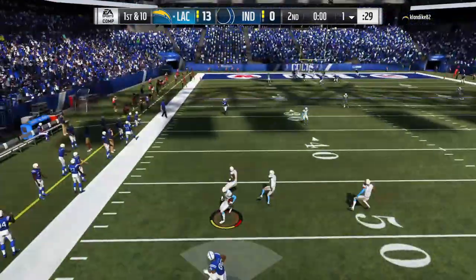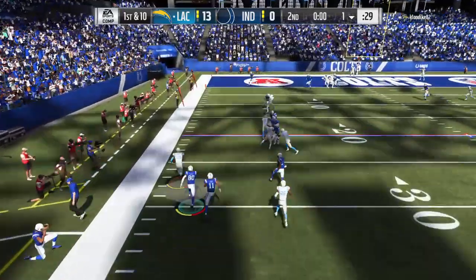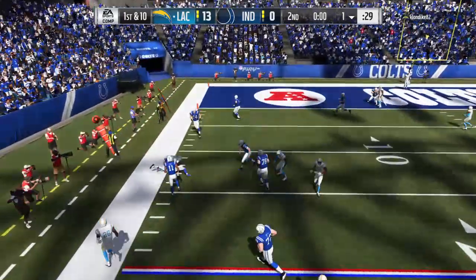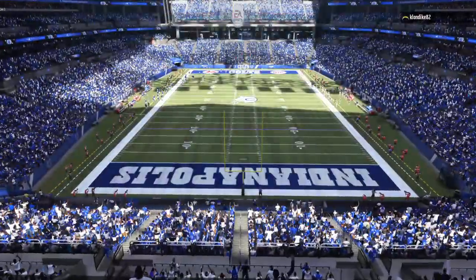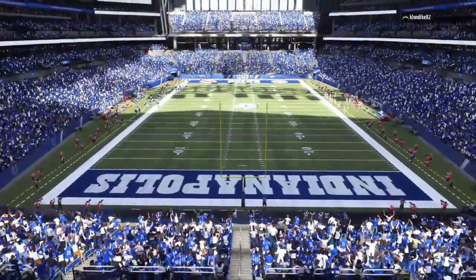Into heavy traffic, and it's intercepted. Derwin James with a pick. We have hit halftime. Still 2 more quarters to go. We'll take a timeout. We'll be back after this.